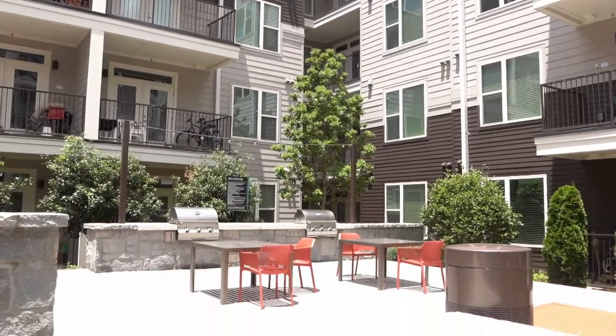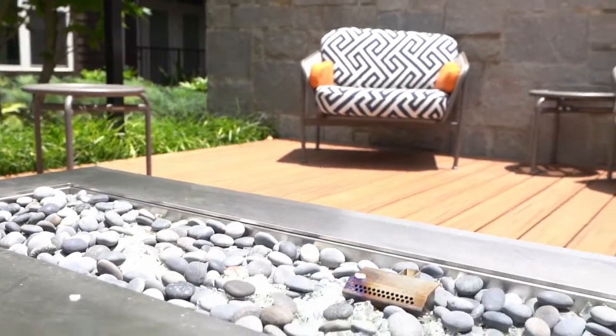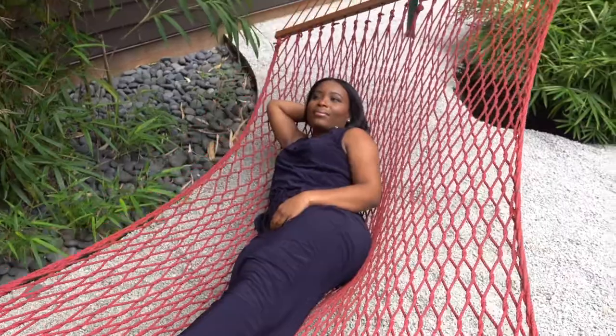This is the barbecue grill courtyard. We have 2 grills here, communal space, and a fire pit. Check out these cool canopies. This is definitely luxury living.